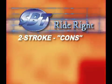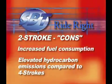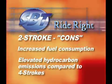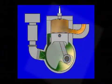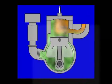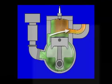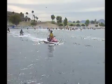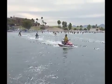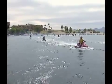The biggest disadvantages are increased fuel consumption and elevated hydrocarbon emissions from its exhaust compared to a four-stroke. Because a two-stroke has its intake and exhaust open at the same time, some of the fresh air fuel charge passes through the cylinder and out the exhaust port without ever being burned. Because of this and other factors, two-stroke engines have higher unburned hydrocarbon output in their exhaust than comparable four-strokes.